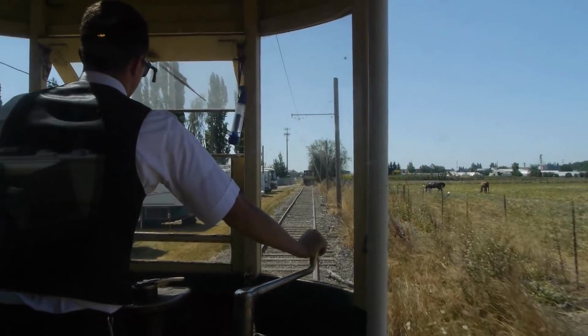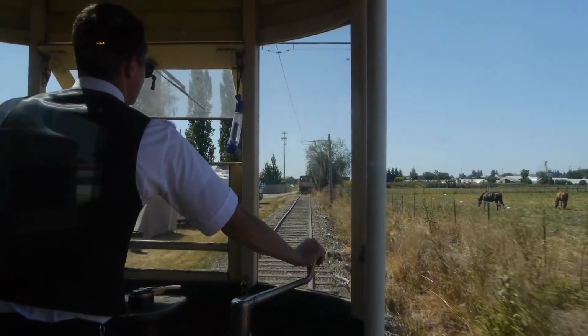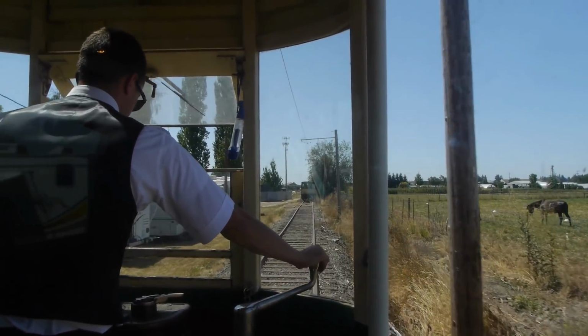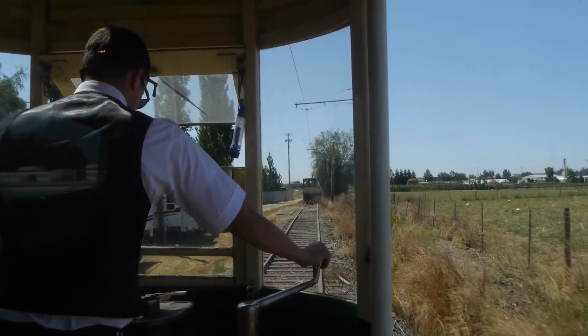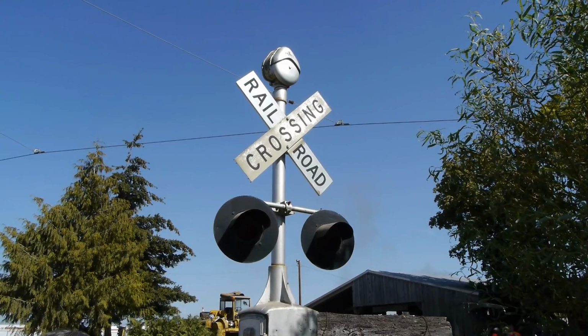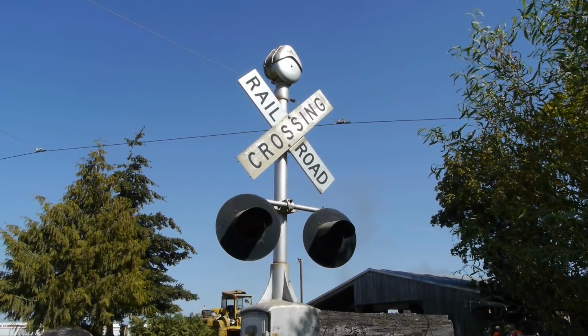I love riding a trolley. Me too. We've ridden trolleys in a lot of different towns. The old ones are the funnest, but it's just relaxing. I know, I love the sound of the bell. It's fun. I grabbed a shot of this because I want to duplicate this at Garage Mahal.